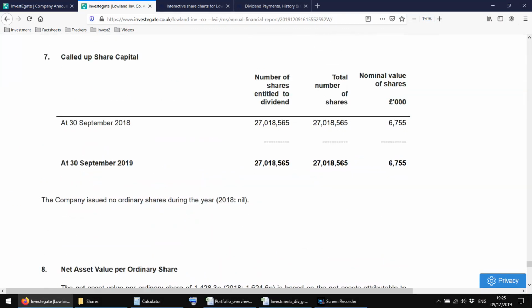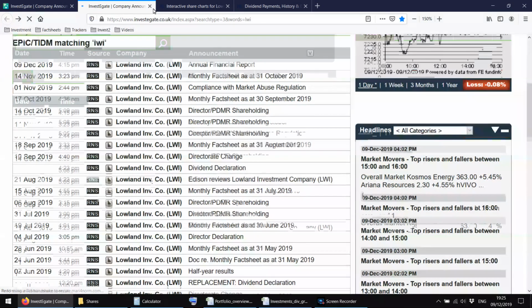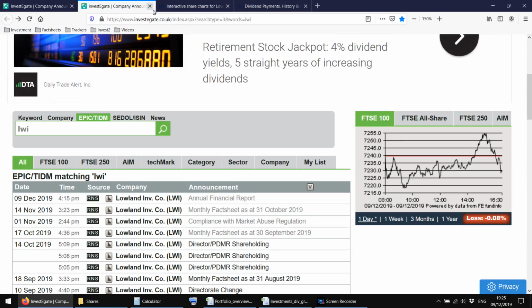Right, there we go. There's my little scan through the annual report for Lowland. It's another one where I think to myself, am I just holding on for dear life through stubbornness and it's not going to pay off? Or will my stubbornness pay off in the end? Who knows? Who knows indeed.